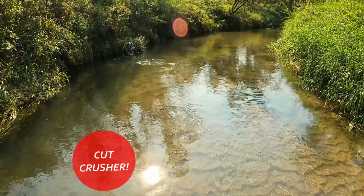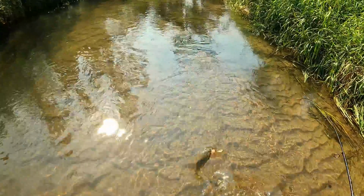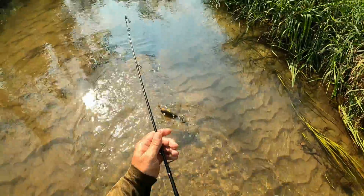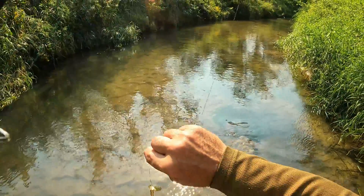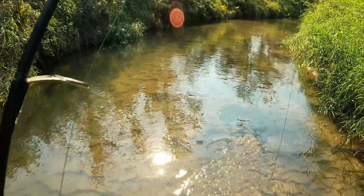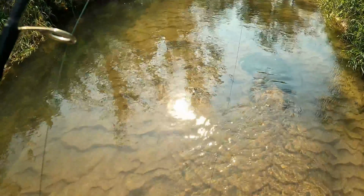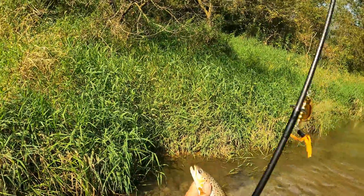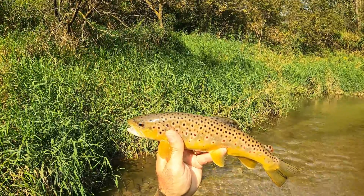Cut crusher. Another nice brown timber or bank crusher there. Oh, this guy's got some brilliant polka dots. Just some brilliant polka dots there. And he does have the red, a little bit brownish red, right at about 13, I'd say. Beautiful fish. There he goes.